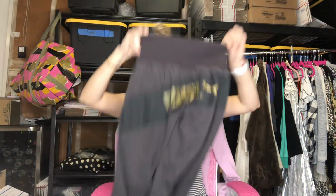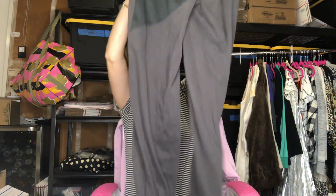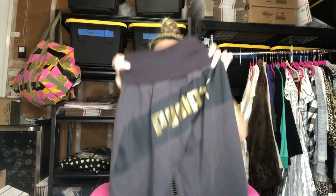Okay, what else did I get? Oh, I got these. Love these. These are an extra small Puma. This is the back. They're like a jogger pant. The gold. Cute, right? And then this is the front. I gotta try those on to see what they look like. I'm just curious more than anything.